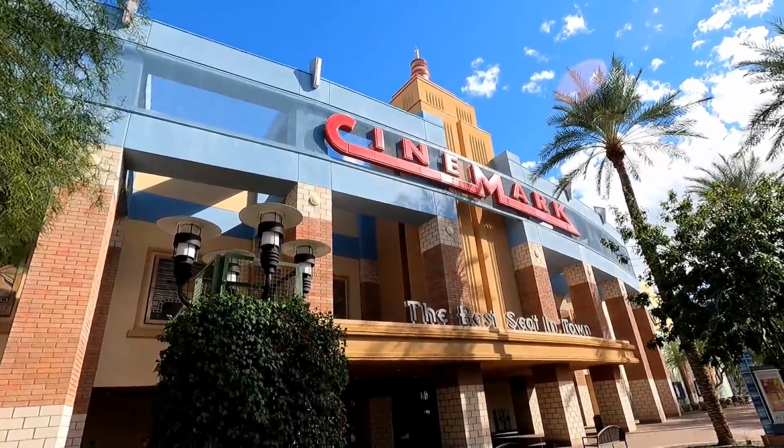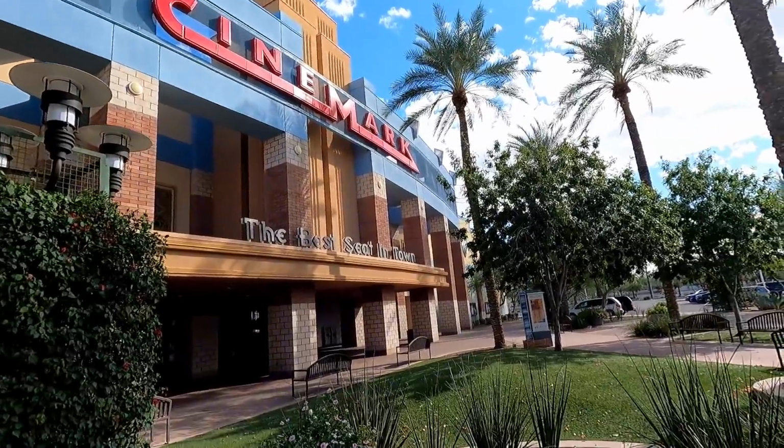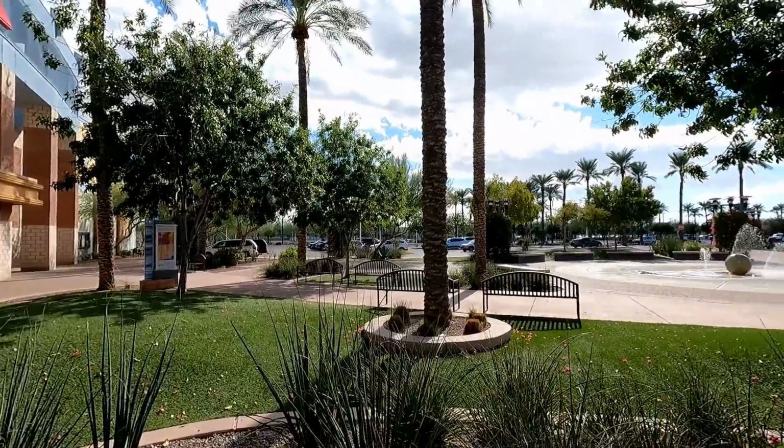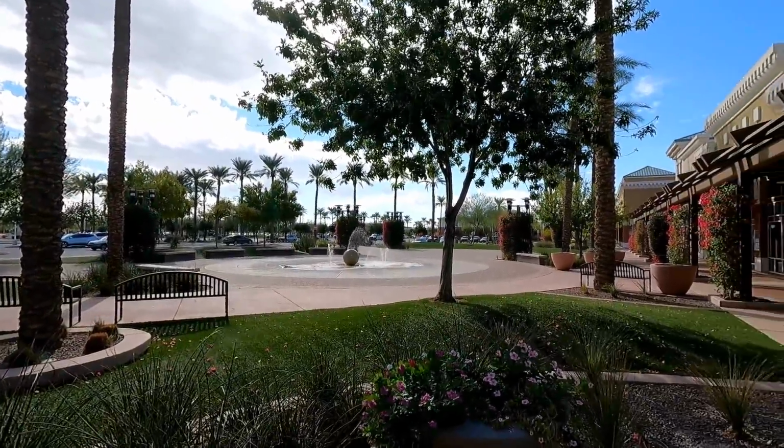Now let's take a closer look at the Cinemark Theater, because this is one of my favorite things here. At the time this was filmed, the theater was closed due to the pandemic, but it is now open.